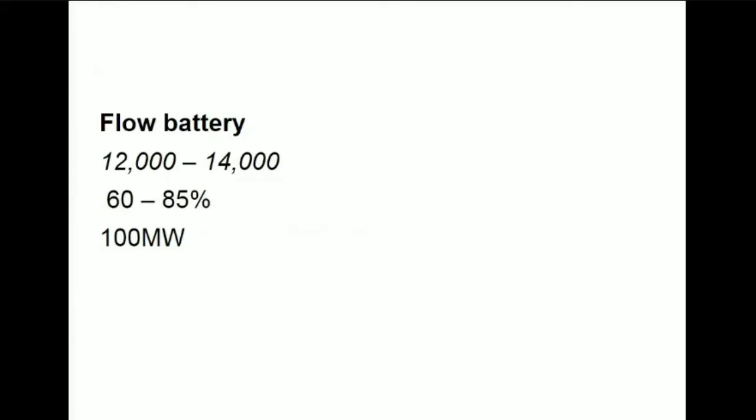They have a life of 12,000 to 14,000 cycles. Then efficiency around 60 to 85% and maximum power rating can be up to 100 megawatts.